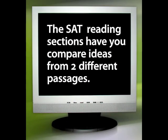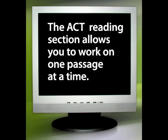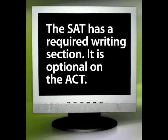The SAT reading comprehension section will ask you to compare ideas from 2 different passages. The ACT has you working from just one passage at a time. The ACT has a science reasoning section. The SAT does not. Writing is required on the SAT and optional on the ACT.